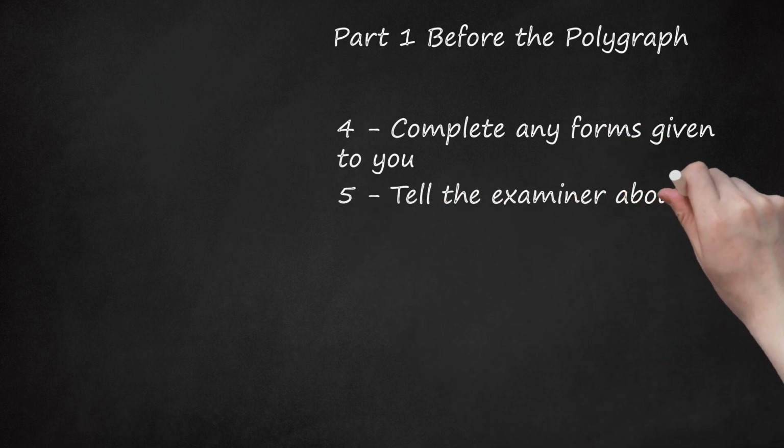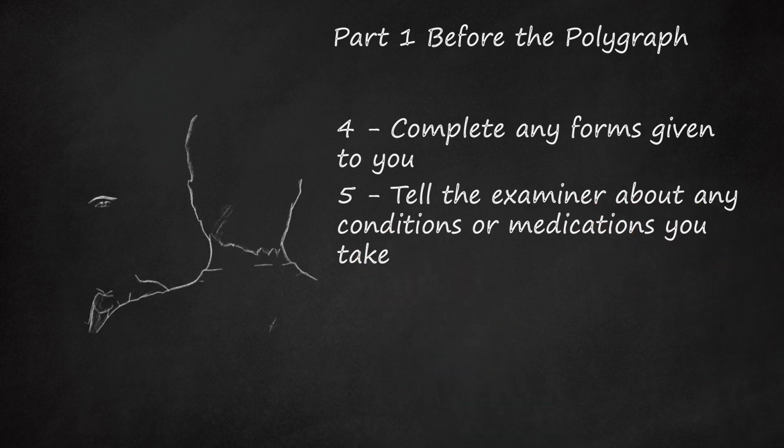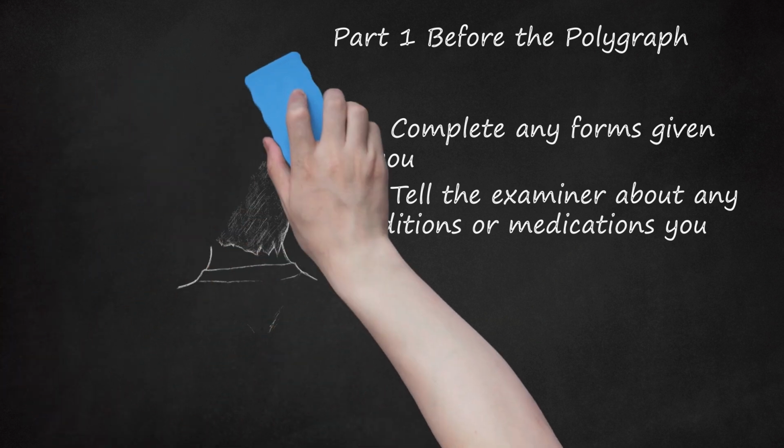5. Tell the examiner about any conditions or medications you take. If you are currently ill, the examiner may want you to reschedule the test. Certain drugs, like blood pressure medication, can also affect the results, so you should let the examiner know about those, as well. Illness can make you feel uncomfortable, thereby skewing the results. If you take prescription medications, you should continue taking them as prescribed by your doctor before the test. Contrary to popular belief, most anti-depressant medications cannot alter a polygraph and allow you to beat it. You should still tell your examiner about these medications, if applicable, since they can produce abnormal results.